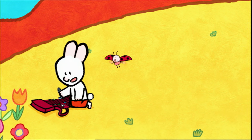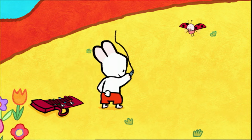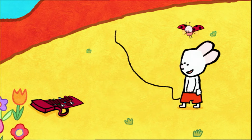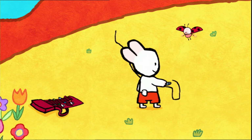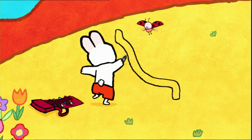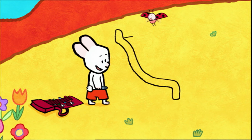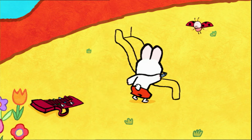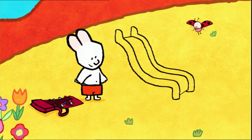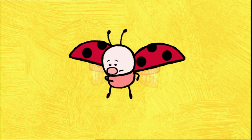To draw a slide, I start by drawing the sides. I go down, drawing a curve, like that. I follow the line back up and join the first line at the top. Then I draw the slide. I draw the edge of the other side exactly like the first one. Voila! But Louie, to climb to the top of the slide, you need a ladder.